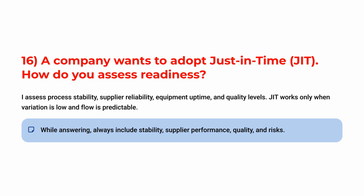A company wants to adopt just-in-time, JIT. How do you assess readiness? I assess process stability, supplier reliability, equipment uptime, and quality levels. JIT works only when variation is low and flow is predictable. While answering, always include stability, supplier performance, quality, and risks.